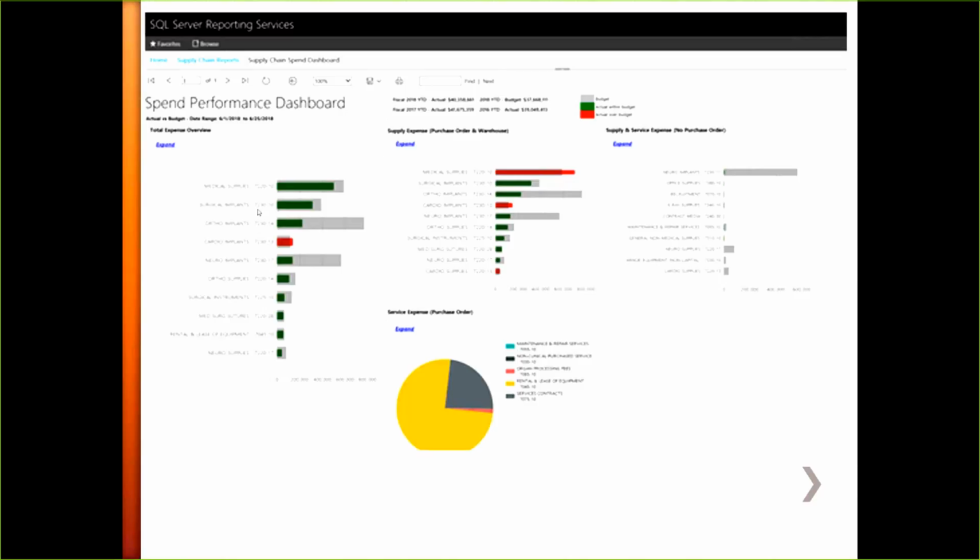So they have a chart over here on the left that has their total expense spend. They have a chart here for spend on supplies, so they categorize certain accounts as supply spend, or if it was coming from service spend, it would be here. So supplies and service, and then this one to the right are things that were bought not using a purchase order, so a direct AP invoice item. They were trying to narrow that down.